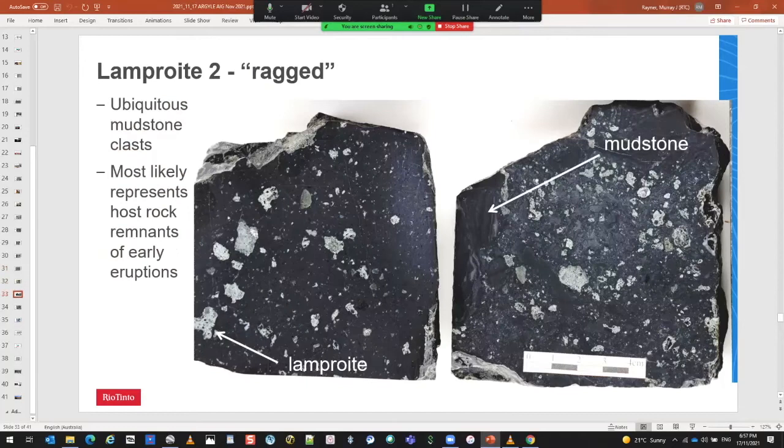Then we have this beast, which was called the ragged. So I recycled the name because I recognize they, at least they recognized it back then. Interestingly, they had never worked out where all the mudstones and shales had gone into the pit. They could say, hey, there's lots of sand, but where's the mudstone? Oh, it probably got disintegrated to dust and it's in the matrix.